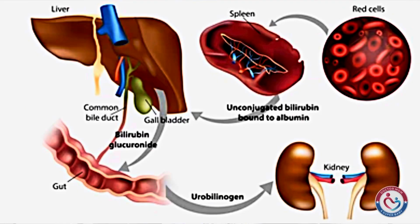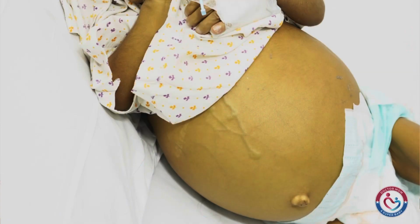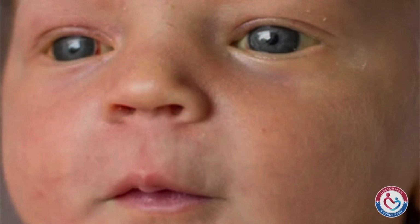In a normal baby, the liver will take up all the bilirubin that is produced by the breakdown of RBCs, which is then passed to the bile duct and then to the duodenum. In a baby whose liver is damaged or has an infection, this ability will be less. Also, it can't take up bilirubin properly. It will increase the amount of bilirubin in the blood and thereby change the skin color to yellow.